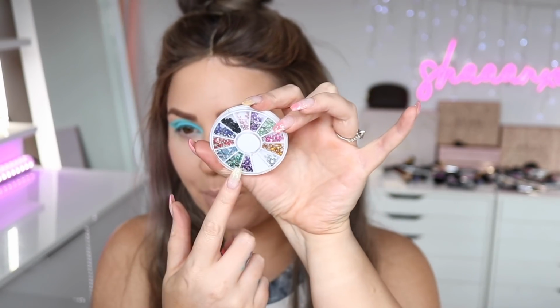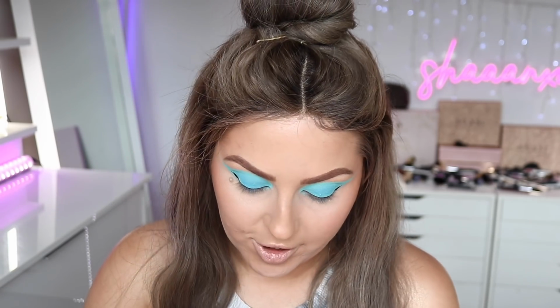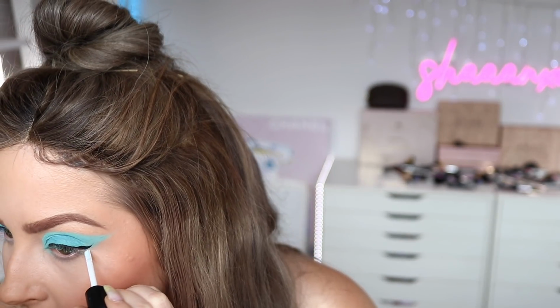I'm going to do dramatic lashes, and I'm going to use these bluey nail art thingies and just put them all the way around. Still can't talk, I'm broken. I'm just going to use some duo glue and just pop them all the way around the outside, from the bottom corner all the way around.